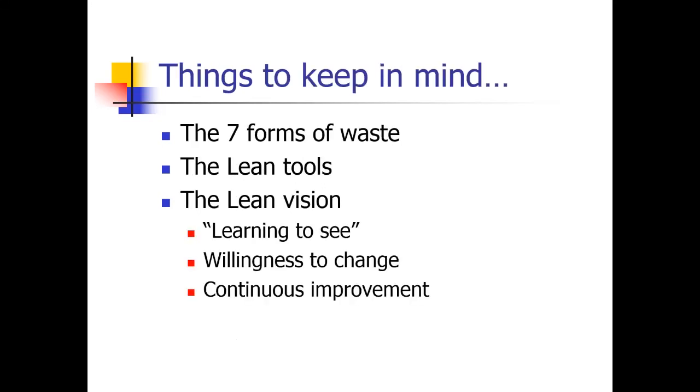So some key things to keep in mind: the 7 wastes. I've been using the 7 wastes in the whole 15 or 18 years I've been doing this. They've never failed me yet. The lean tools. Once you identify the waste, then you've got some tools available to you, some things you can fix and things you can do to really understand what that problem is and design a new process. And then what I call the lean vision, which is really learning to see your work in a different way. I love that phrase, learning to see, because that's really what you're doing.